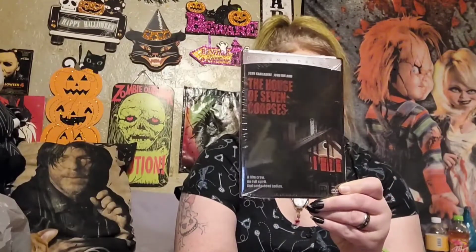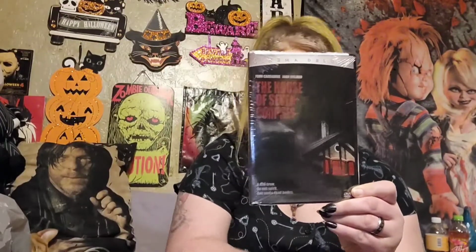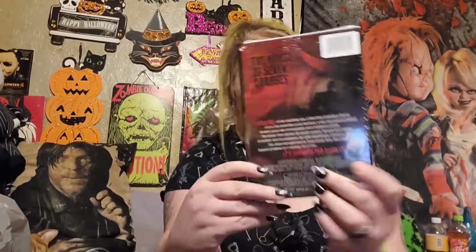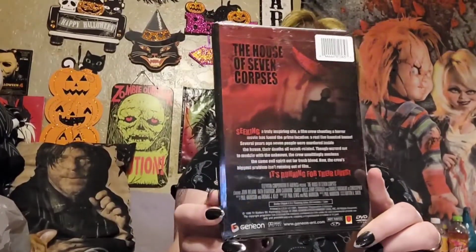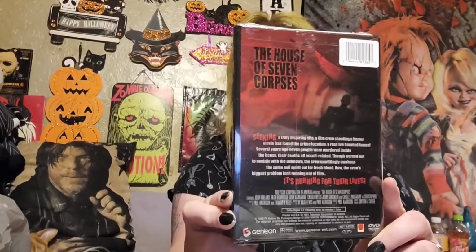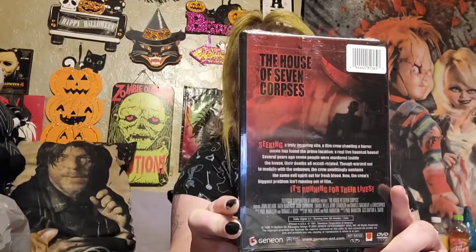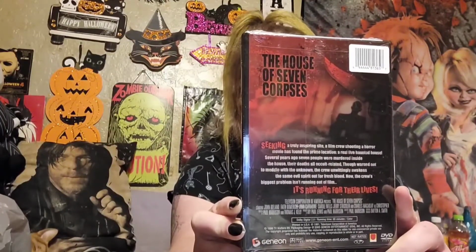I've never heard of them. Like, I've never heard of this company. I've never heard of any of these actors. Like, I don't know what to expect of these, really. So, I don't even know if I should get excited about any of these. I mean, the back of this one does actually sound pretty good. But, like I said, I've never heard of any of these movies or any of these actors. I mean, it's just weird.